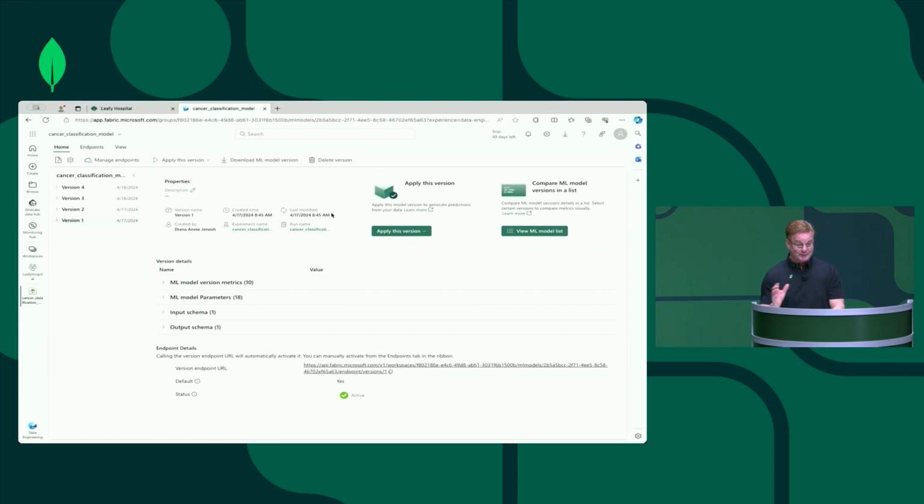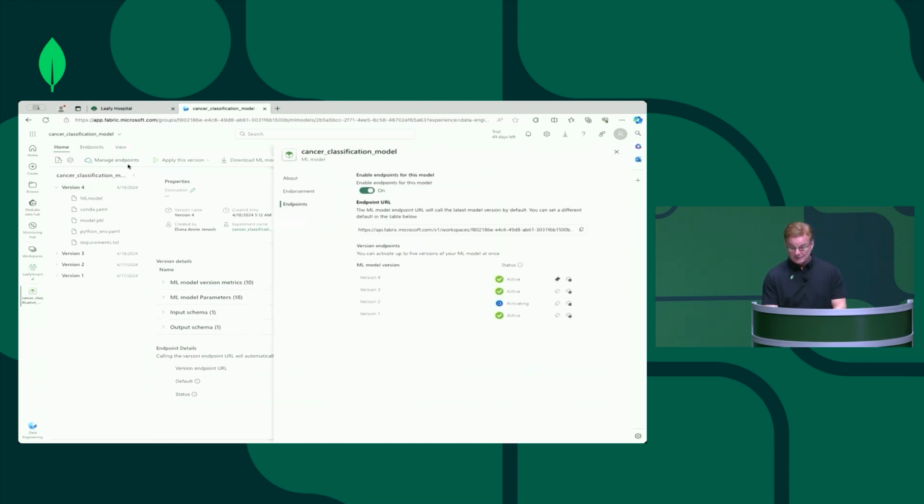This is a private preview feature that's going to be introduced in Fabric and that we're leveraging right now. We have different versions of that AI model that we've exposed, and we can choose whatever version to deploy. You can test different ones and even do comparisons between the different versions. In the menus at the top, you can download your ML model, apply the version, and manage your endpoints and see which ones are active and which are not.